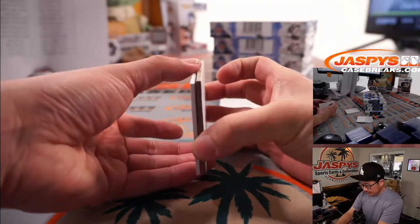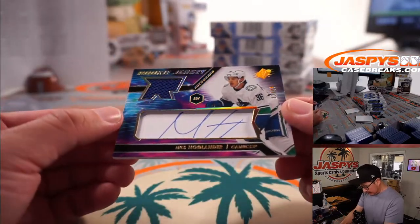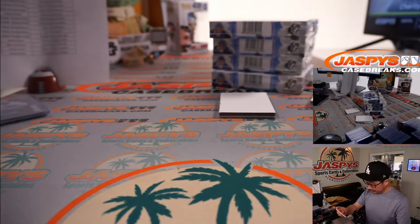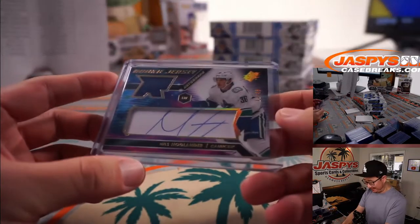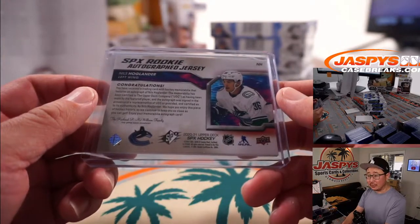All right. And the next one here is Nils Hoglander for the Canucks. 12 out of 49, rookie jersey and autograph. That'll be for Dan Hudson. Dan, you're going to have to let me know if these are big hits or not, folks.